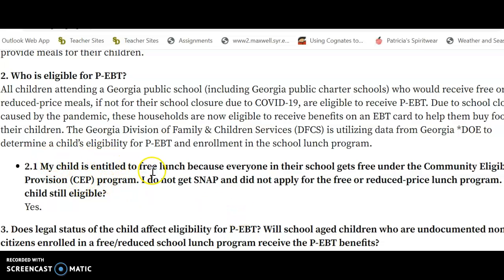My child is entitled to free lunch because everyone in their school gets free lunch under the Community Eligible Provision program. I do not get SNAP and did not apply for the free or reduced price lunch program. Is my child still eligible? Yes. So if your student is attending a school where everybody gets free and reduced lunch, and that is the case here in Tolliver, then your child, regardless of whether or not you get SNAP, or even if you applied for free or reduced lunch, your child is eligible for this benefit.